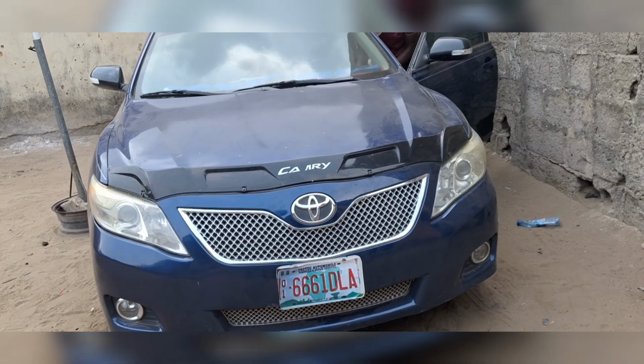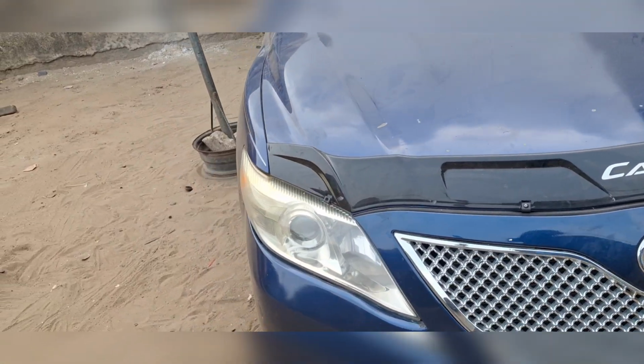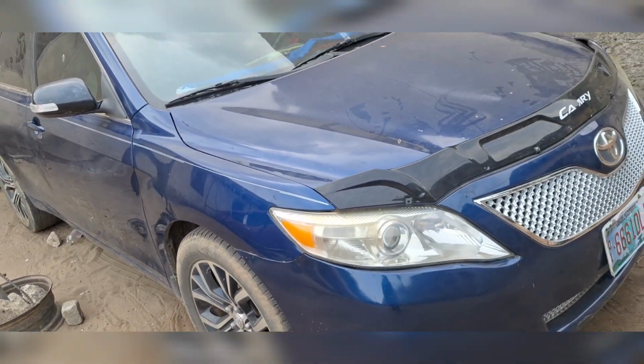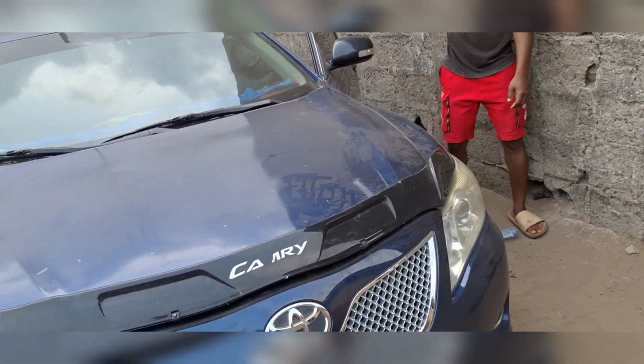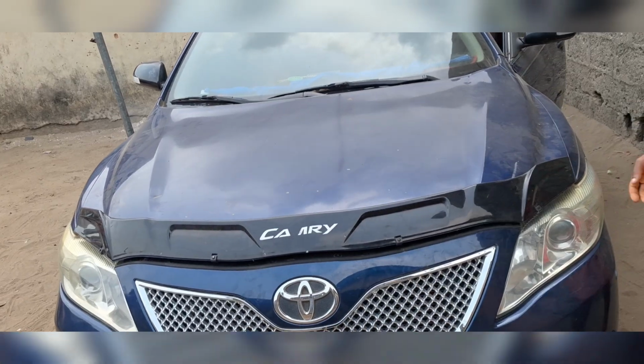So good morning guys, this vehicle was brought into my office this morning. The client was complaining that the car doesn't rev, it doesn't move above 40 kilometers per hour. The engine doesn't rev. So we ran the scan on it and there was not a single code, and we actually revved the car and it wasn't revving. So I'm going to take you guys inside to see what's happening.